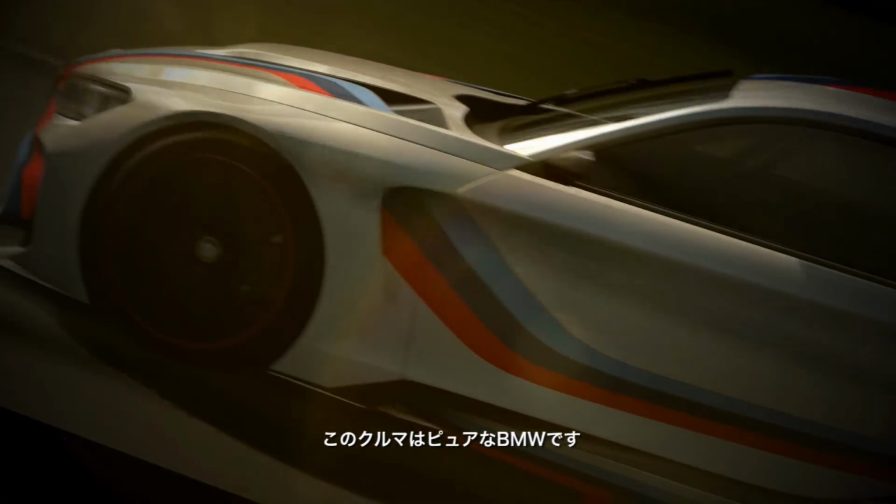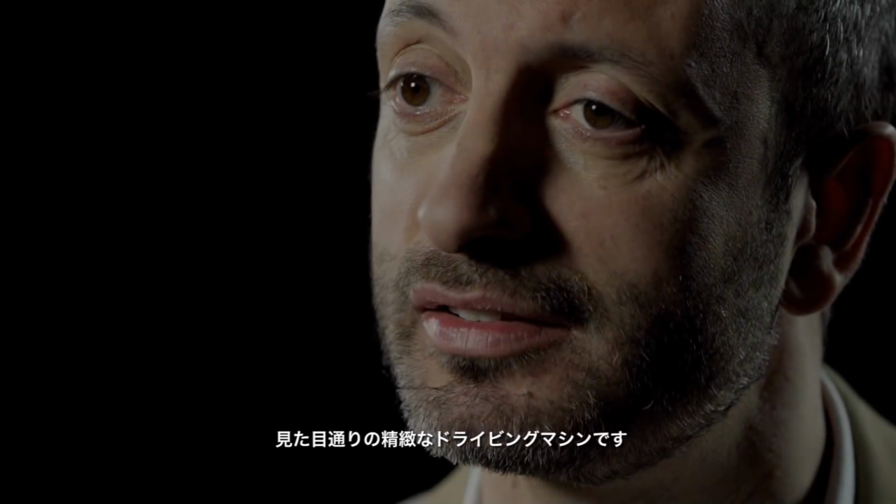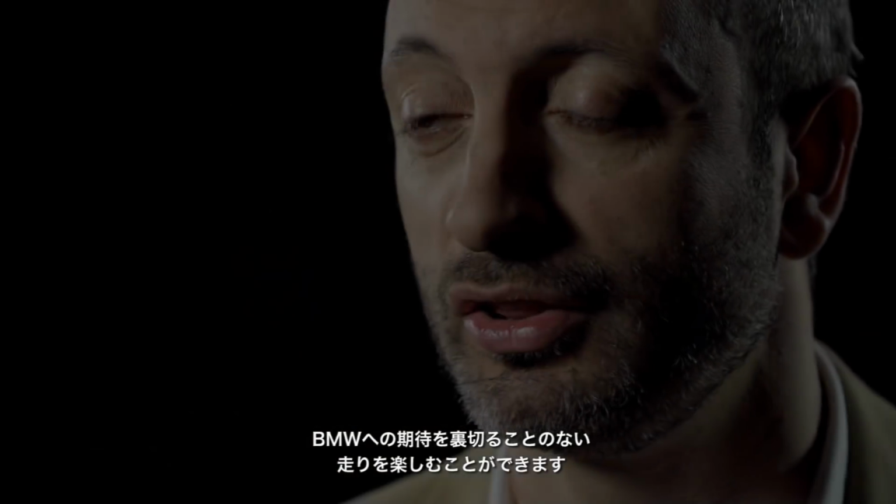This car is pure BMW sportiness, pure BMW dynamics. It's a precise driving machine that just looks the part and actually drives exactly the way you expect the BMW to drive.